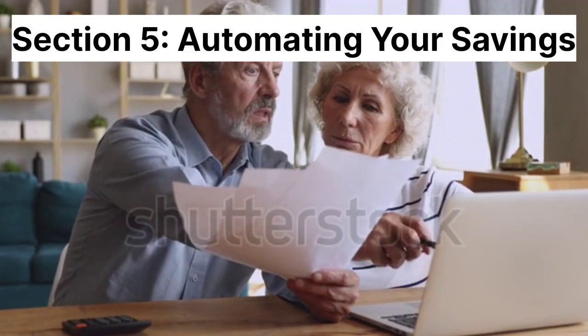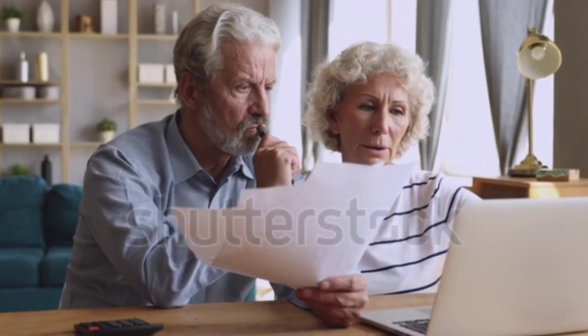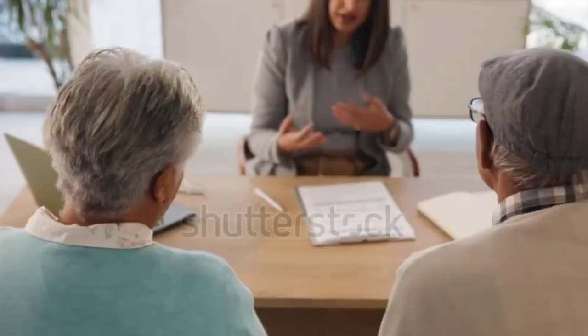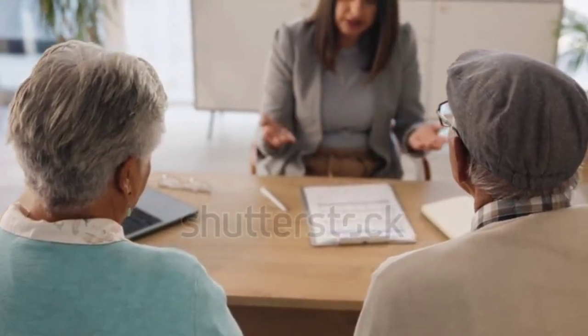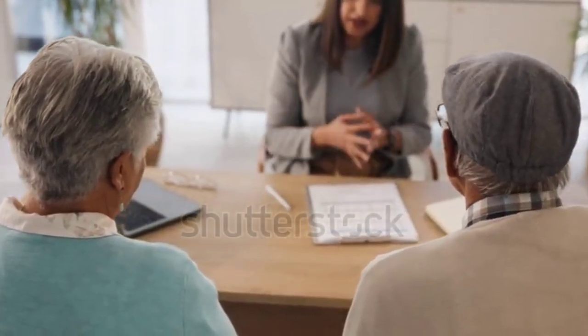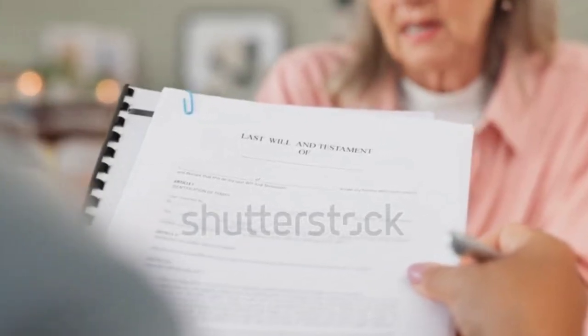Section 5. Automating your savings. One of the best ways to ensure you're consistently working towards your goals is by automating your savings. Set up automatic transfers from your checking account to your savings or investment accounts. This way, you're paying yourself first before you even get a chance to spend that money elsewhere.